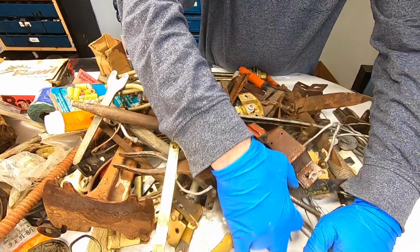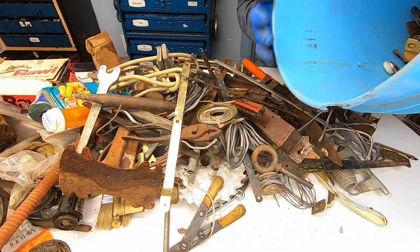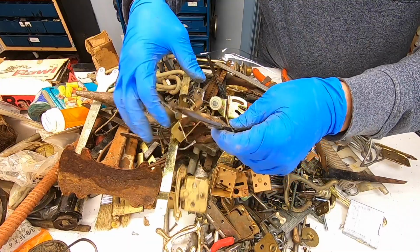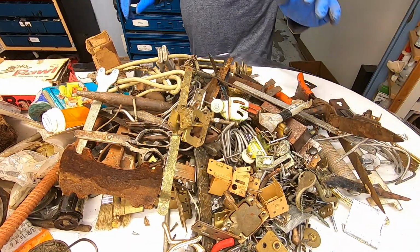As you can see, there are lots of parts here that can be useful once they're cleaned up, sorted, and stored properly. Tools, hooks, handles, plumbing solder. If you know what you have and where you put them, they are valuable. If not, then they're just a pile of junk.